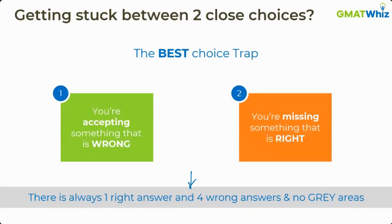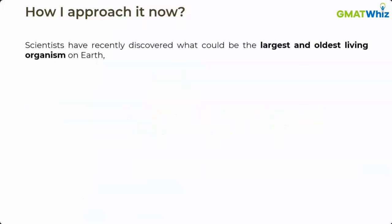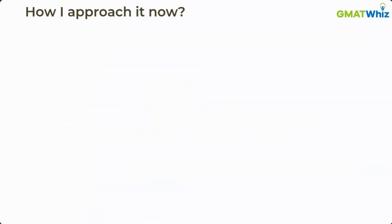Okay. So with that, I'm going to tell you the solution now. We now understand the core problem that is actually stopping you from getting the 700 level questions correct. Now, what is the solution to that? The solution is following the right method. I'll now solve the same question that I gave you using the method that I use. And I'm going to read out loud when I'm doing that so that you're able to understand and relate.